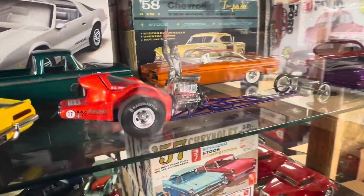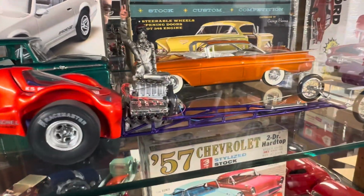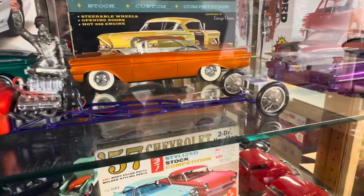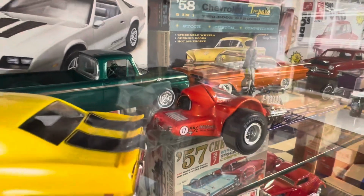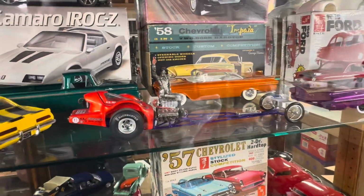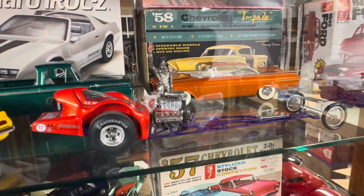Man, check out that build right there. That's got some killer detail. Absolutely honored to have that here in our display, sitting out here in the shop. That's just beautiful.